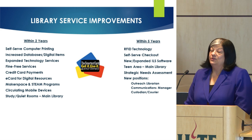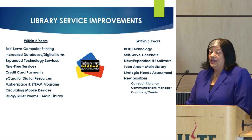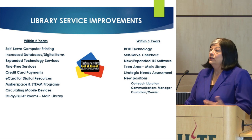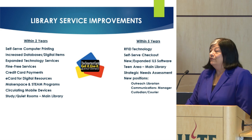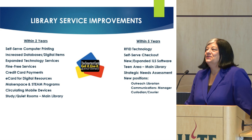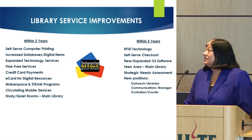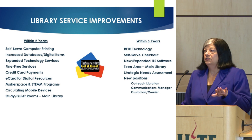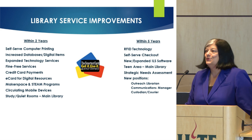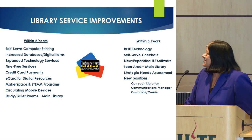An outreach librarian who could go out into the community doing more programs outside of the library. A communications manager to handle promotional material and online presence. So we would like to be more involved with social media. And if we could have a dedicated custodian courier. Right now we have a part-time person who drives the books back and forth between the library, and the custodian is, I believe, subcontracted. It would be nice to have someone who was familiar with our buildings, especially since they're a little older and they're a little unique, and will hopefully be growing with technology.